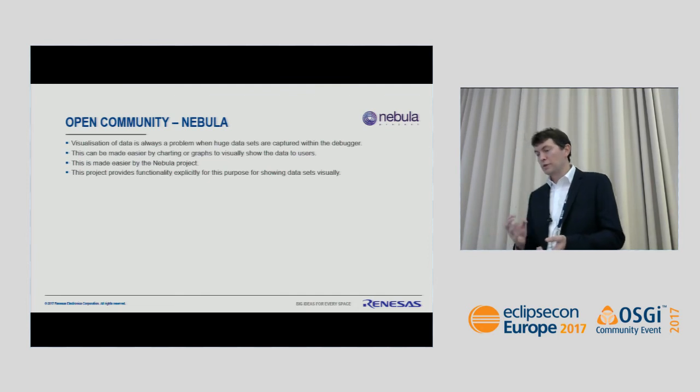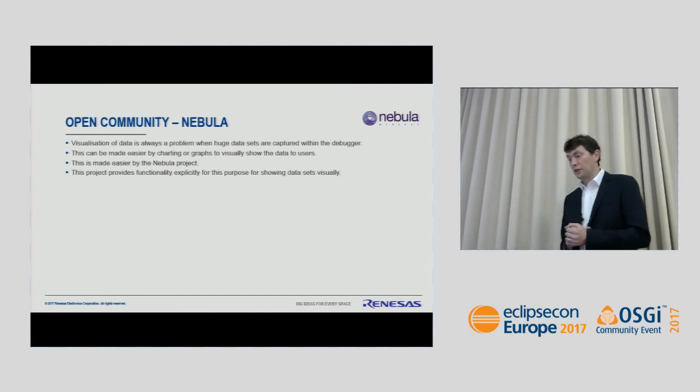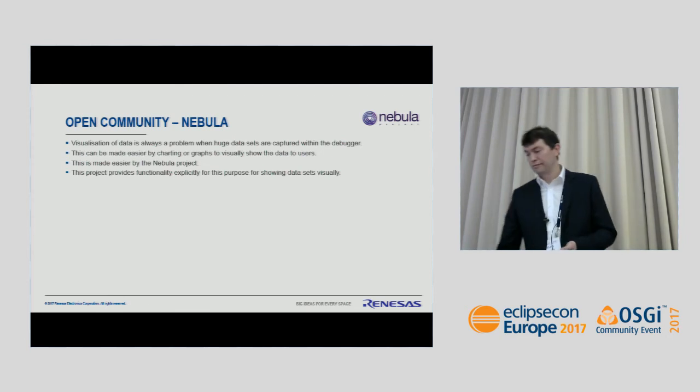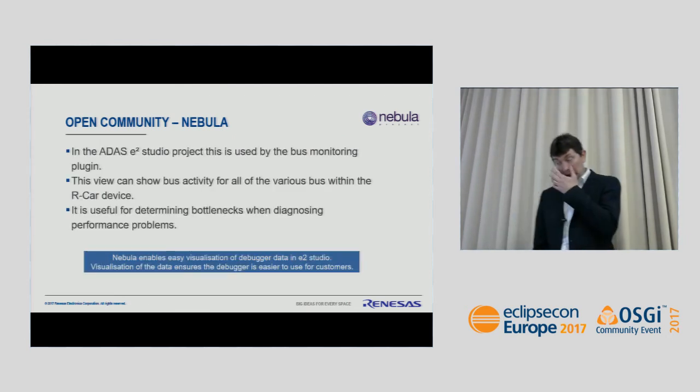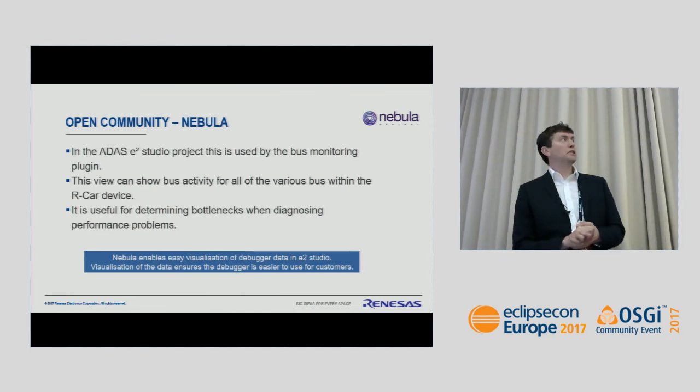So what we're trying to do is change our views so that we can show charts or graphs, or show things visually, so it's much more obvious to the user what's going wrong. And this is made easier with Nebula. Nebula has functionality explicitly for charting and showing visual data sets, with some libraries and plugins. In the E-Squared Studio ADAS project, we've used that in our bus monitoring plugin.